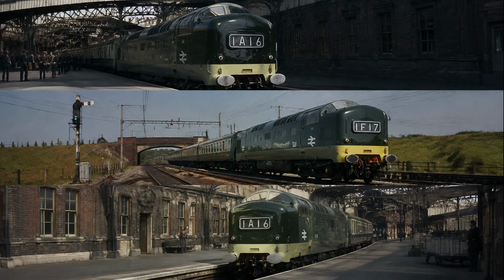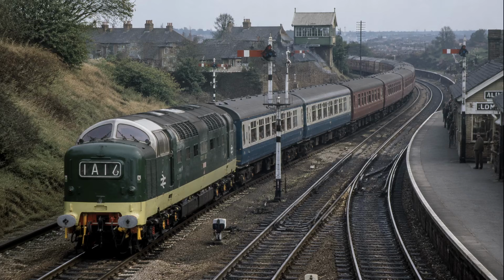The Science Museum Group describes the production fleet as providing Britain's first services regularly running at 100 miles an hour. That wording is more important than an isolated speed record. Regularity is what converts performance into transport. A locomotive may touch a dramatic speed once and achieve little.